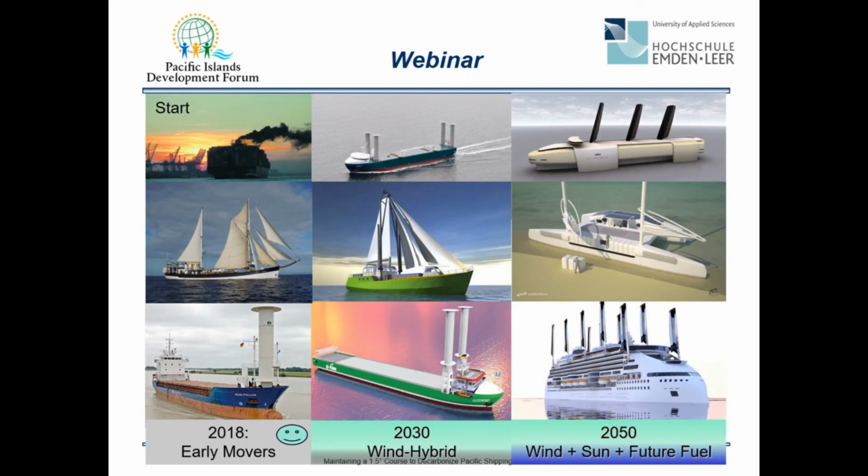This picture is illustrating the way from now, the starting position in the upper left corner, towards a zero-emission shipping world. At the beginning we have the early movers who demonstrate that sailing is a future technology and can save a lot of energy and fuel. Midterm we will have the wind hybrid ships, perhaps dominating the markets, that combine modern sail technology with backup propulsion. And in the middle of the century, we will reach zero-emission shipping with wind and sun and future fuels which are carbon-free.